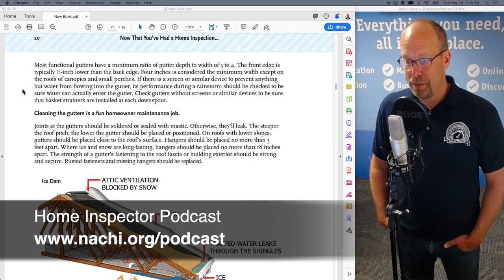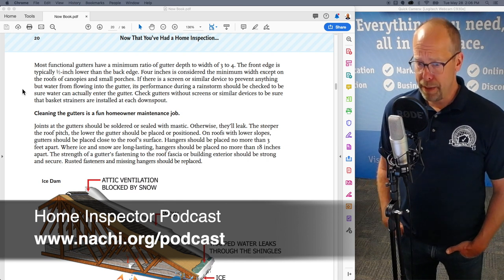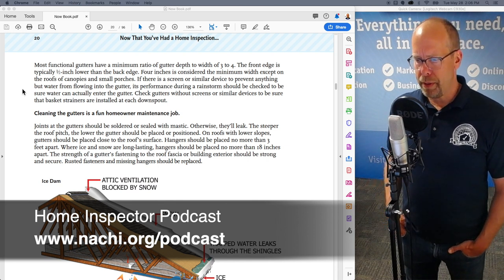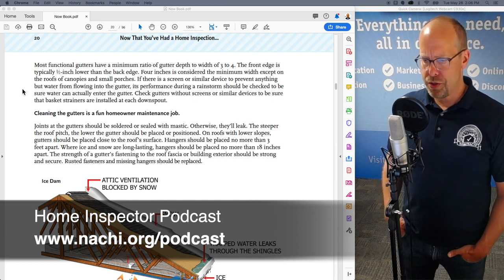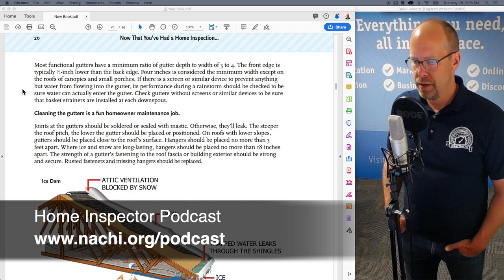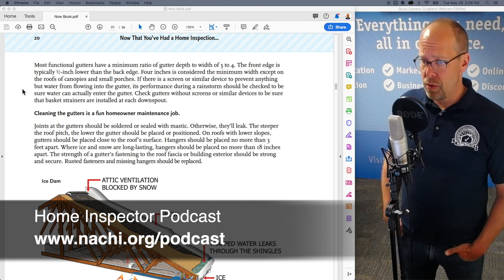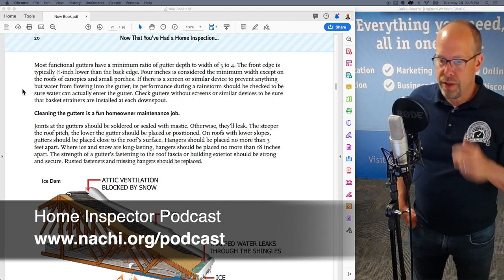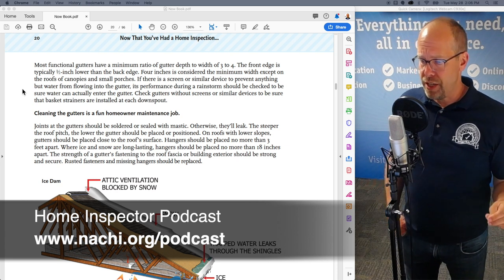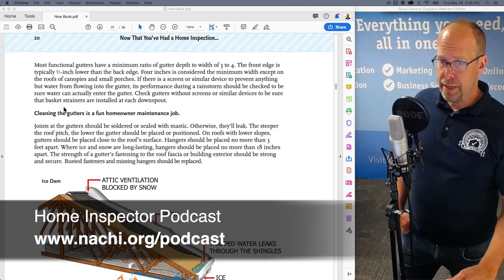Joints at the gutters should be soldered or sealed with mastic, otherwise they'll leak. The steeper the roof pitch, the lower the gutters should be placed or positioned. On roofs with lower slopes, gutters should be placed close to the roof surface. Hangers should be placed no more than 3 feet apart. Where ice and snow are long-lasting, hangers should be placed no more than 18 inches apart. The strength of a gutter's fastening to the roof fascia or building exterior should be strong and secure. Rusted fasteners and missing hangers need to be replaced.